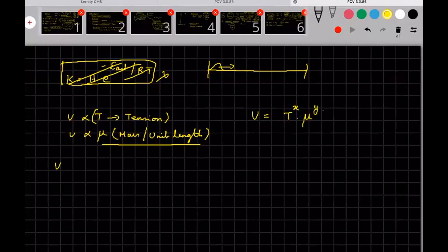Now I understand that if there is any equation, the dimension on the left side must be equal to the dimension on the right side. So I say LT power minus 1 is equal to tension power x into mu power y. You don't know now, but slowly you will learn that tension is a type of force. So I'll have MLT power minus 2, power x. This is mass per length, so ML power minus 1, power y. So this is equal to LT power minus 1.